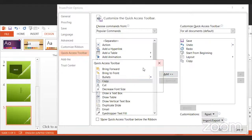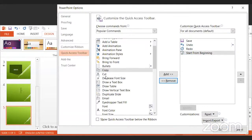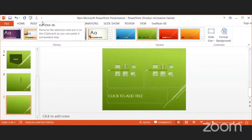Also, you can remove. Okay, yes, I just added it before. You can remove it. You can remove anything you want or add anything, like cut. When we select cut, add, then press OK, it will appear above like this.